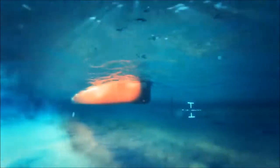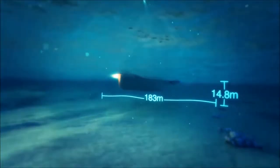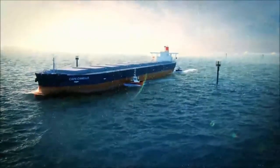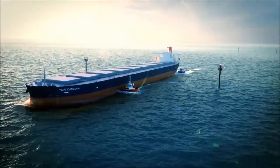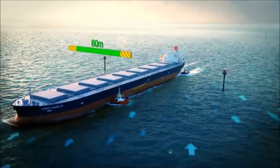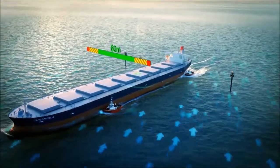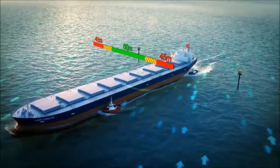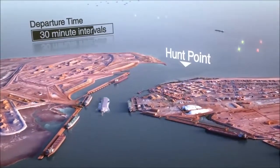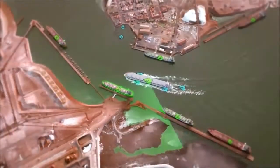The channel is an average of 14.8 metres deep and 183 metres wide at its narrowest point. A typical Cape-class ship, the biggest to use the channel, is 60 metres wide, but will pass along the channel at an angle to compensate for the high tide current pushing against it, leaving just 45 metres clearance on either side. During a sailing window, a vessel leaves the port every 30 minutes, a tight, safe and manageable schedule.